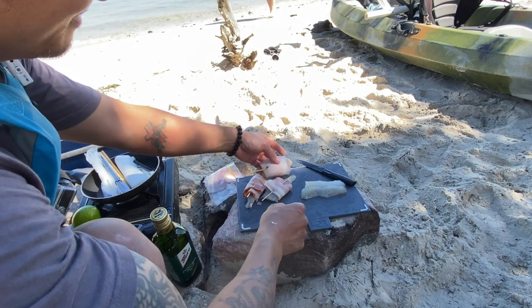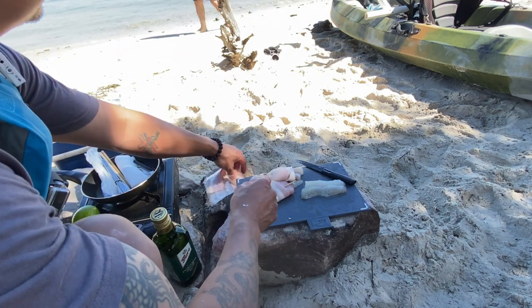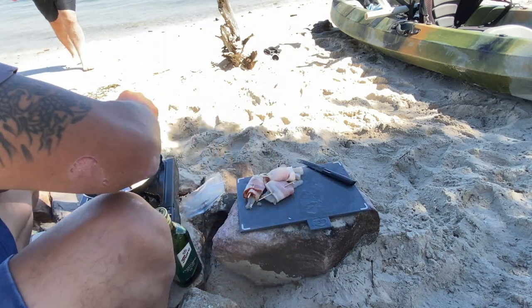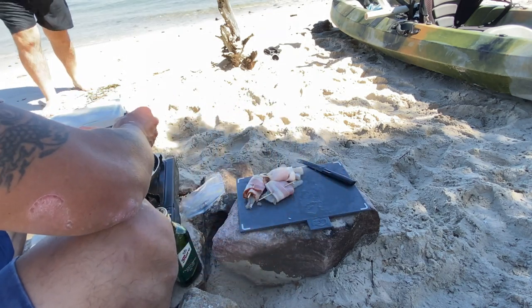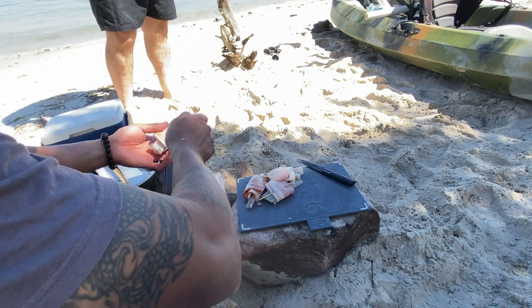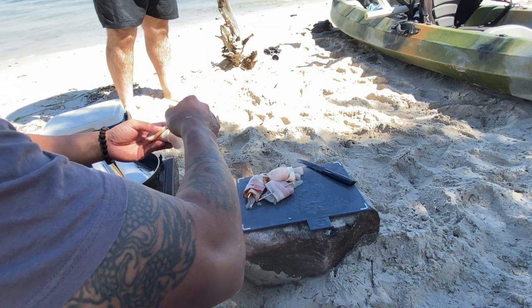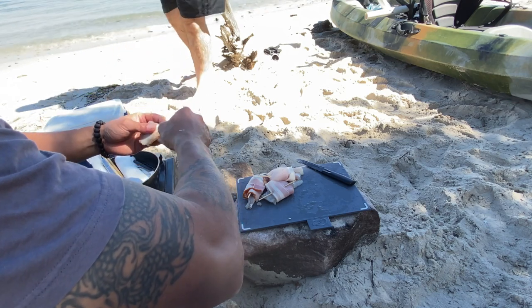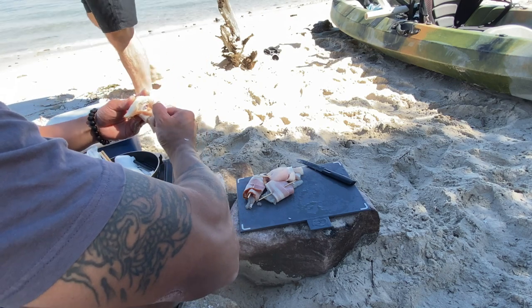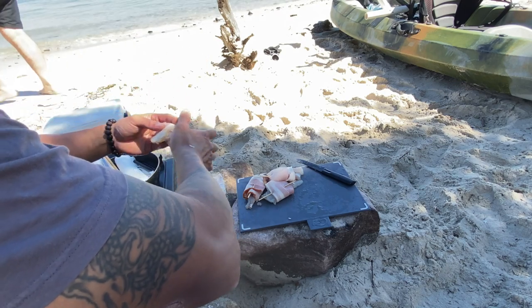How you going? Hey, good, mate. Seafood lunch? Yeah, nice fresh caught flatty. Oh, yeah. Wrapped in bacon. Oh, beautiful, mate. Awesome setup you got, too. Thanks, mate. Lovely day for it, too. Oh, mate, we ended up coming out with the family for a picnic, otherwise it'll be the boat in the water. Yeah. Have a good one, mate. You too.